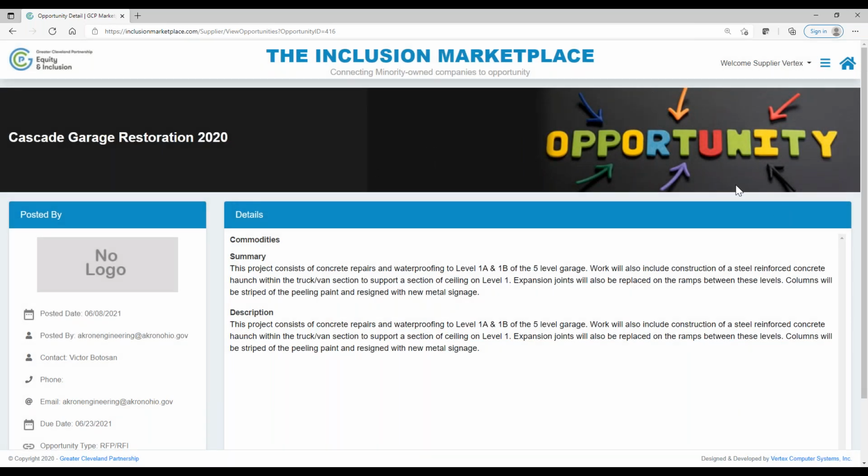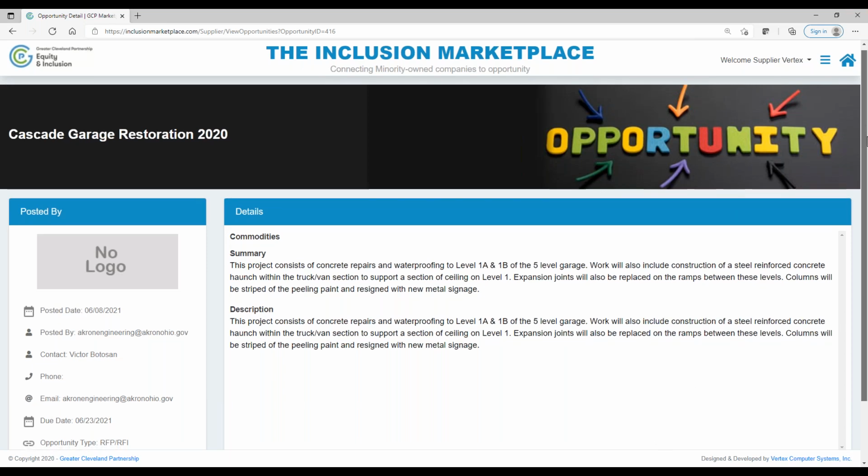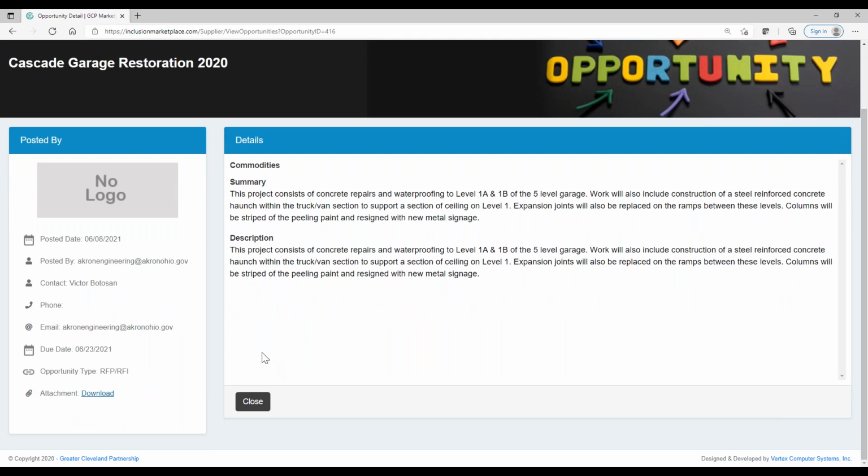So to understand the experience of a supplier while utilizing the tool, you'll see that suppliers will click on the opportunity, and it will populate the screen as a snapshot. What does it typically contain? Sometimes it contains the logo of the buyer who's posting. It obviously provides the date on which the opportunity was posted, who posted it, the point of contact from the organization, their email, and the due date by which they need to either submit a proposal or contact that individual. Obviously, it explains the opportunity type here.